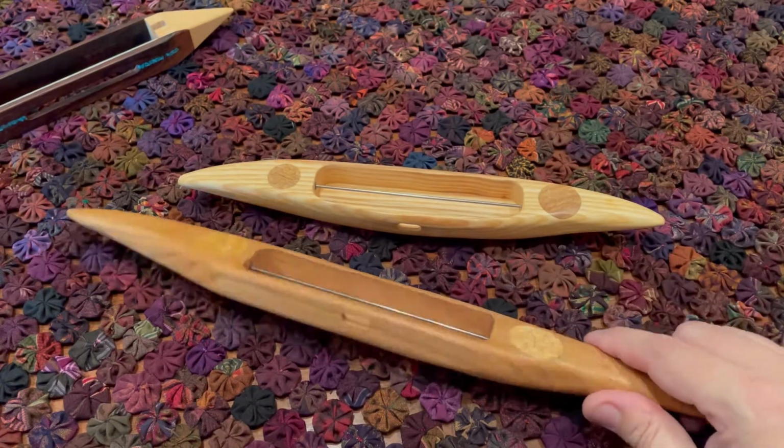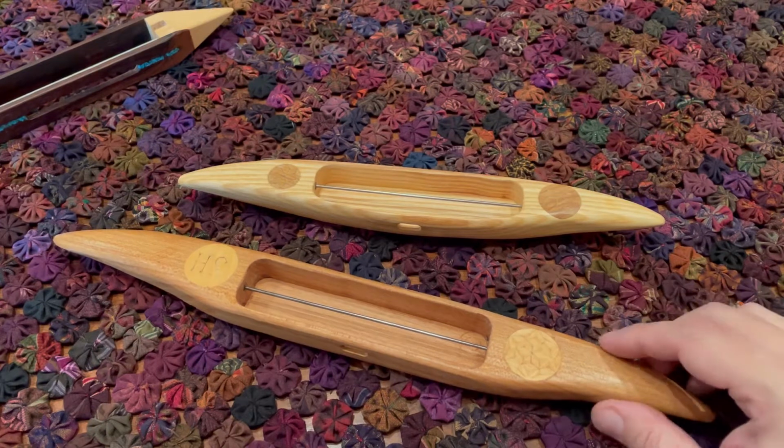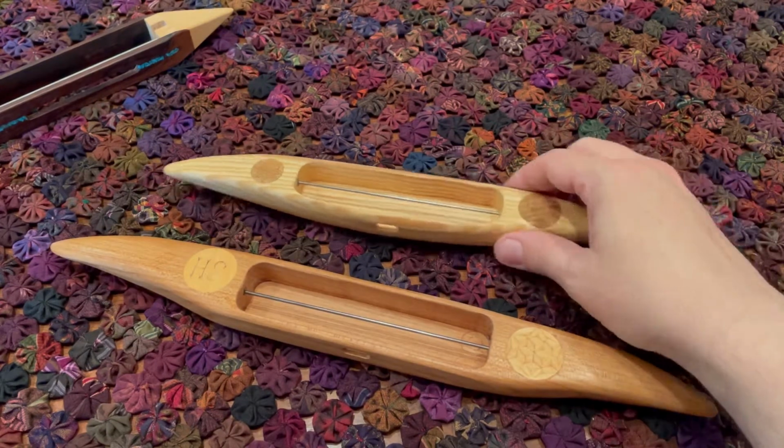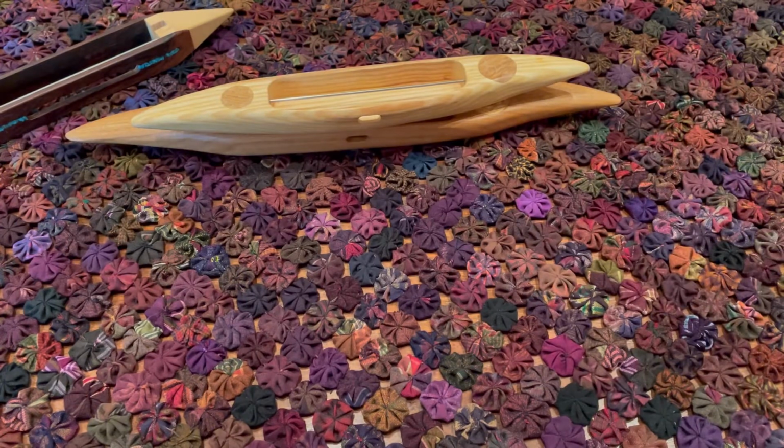Took a long time to get. Paying for them was very difficult, but stuff like that has a really great story. I really enjoy that a lot. So those are Swedish shuttles.